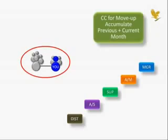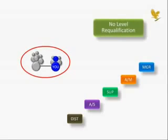One of the great advantages of our marketing plan is that once you qualify for any level, you can never revert to a lower level. You never need to worry about maintaining volume in order to maintain your level.